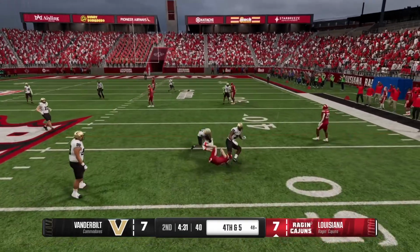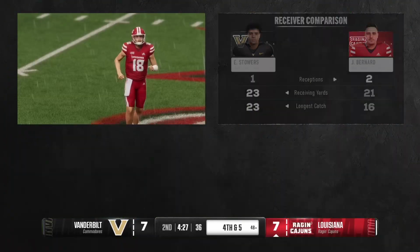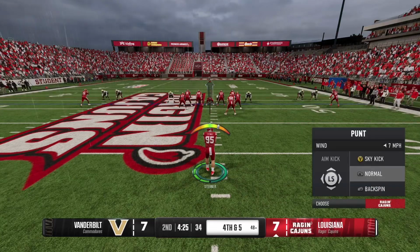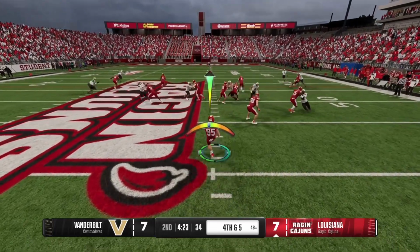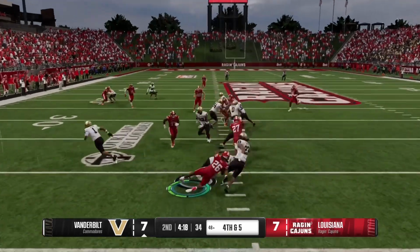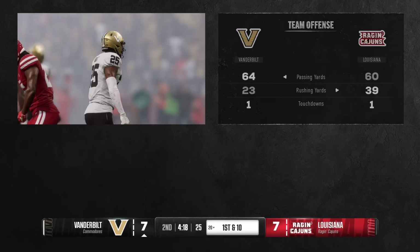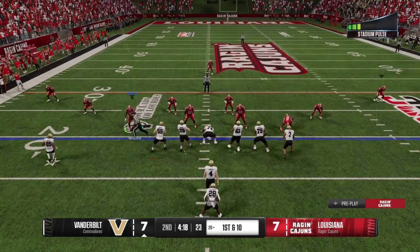Finds his man. It's Bernard. And sure tackling there to keep him from getting to the first down marker. The Raging Cajuns will punt this one away. He ought to be able to use his first punt to pin him deep. He'll hold the punt and see what he can get. They make the stop, and that is exactly what you want out of your punt cover unit.